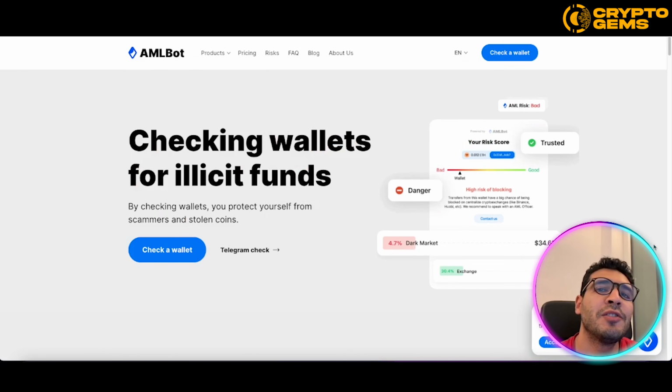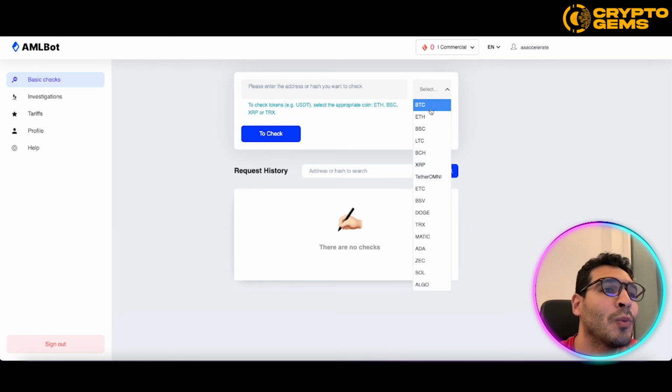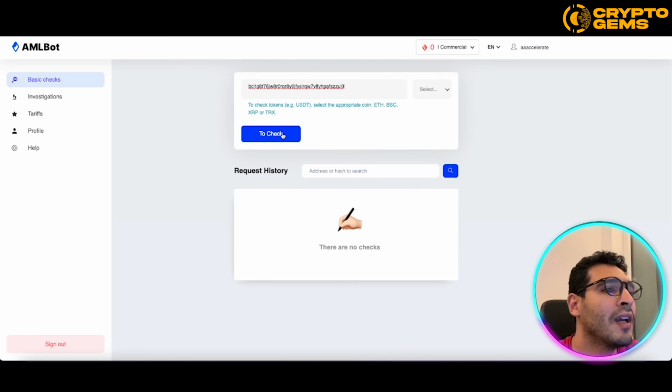And guys, let me just give you a quick example on how to check a wallet for your own safety and for just having a quick screening on a wallet. Here you can go to check a wallet. Once you click it, of course, you need to get yourself an account. It's free, of course. You can just register with your email and choose a password and that's it. So over here, once you get redirected to this page, you can select what kind of wallet you want to check. Let's check a BTC coin. So I have copied an address in mind here, and then you can go to check over here.